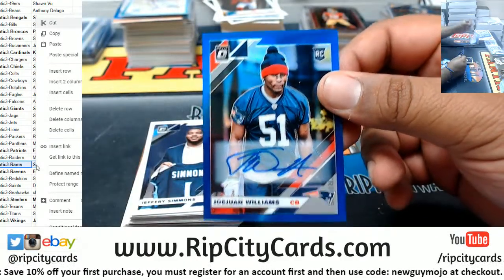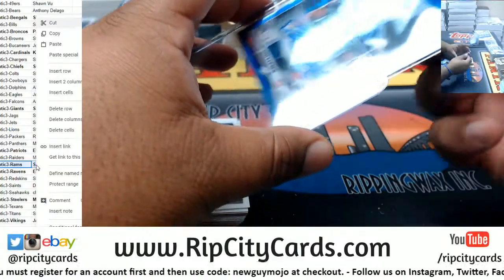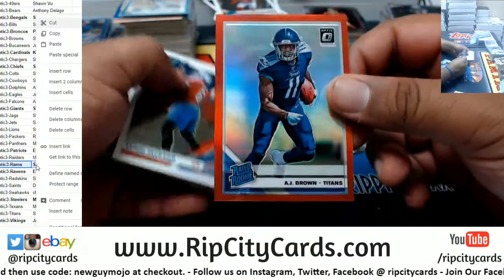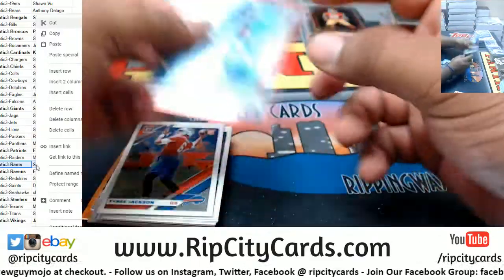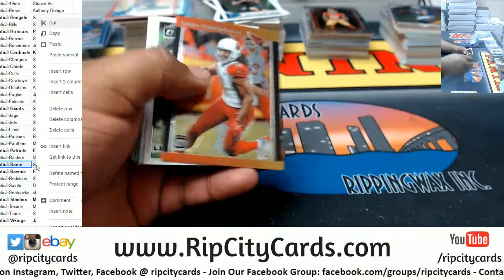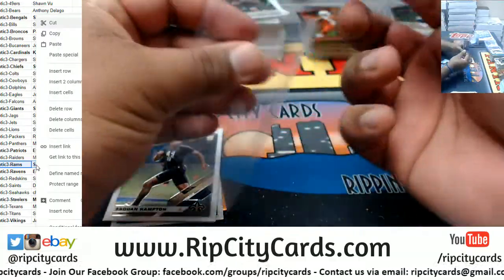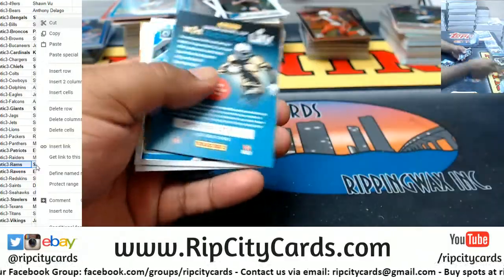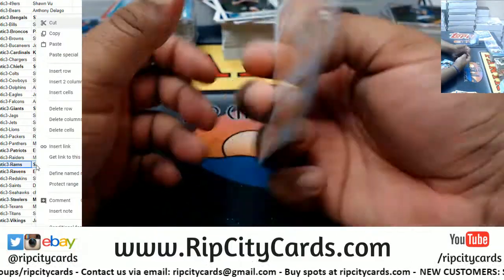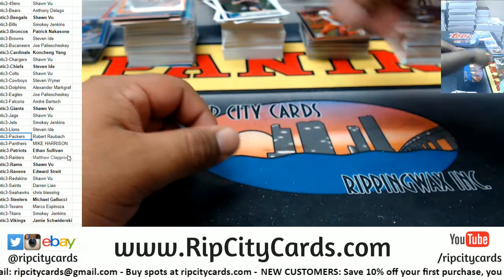To 75, Johan Williams, Patriots autograph. AJ Brown, Titans, to 99. Deshaun Watson, Texans, to 299. Myles Garrett for the Browns, that is to 199. Apologize about that. Patriots already in bold.